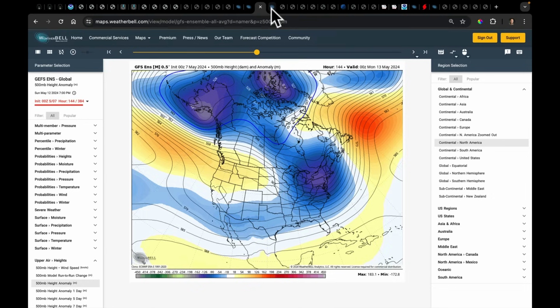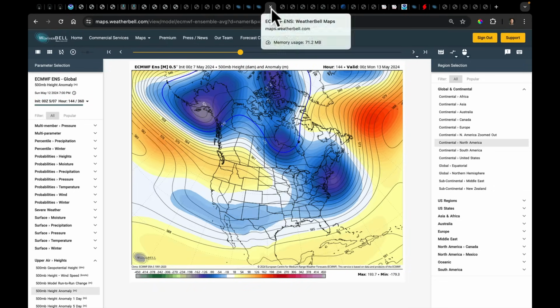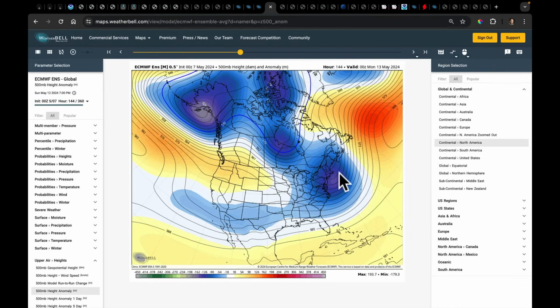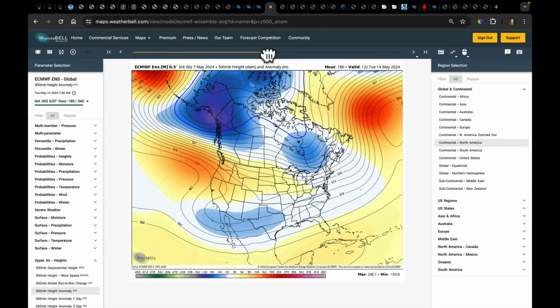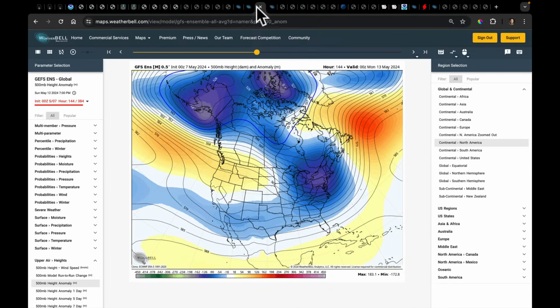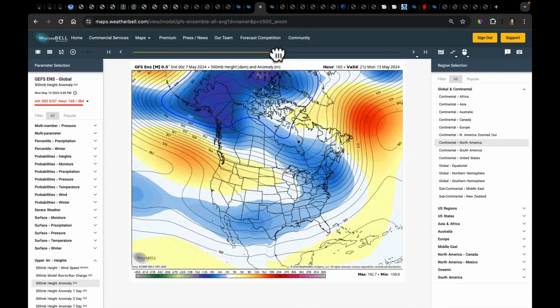And you're going, well, Eric, is there really any difference? Those subtle changes in the position of the jet stream here and here, these troughs moving east in the European, and the depth of the trough that's here. Let me show you. How about we just take it out, I don't know, 186 hours? That would be 18Z on the 14th. Watch. 18Z on the 14th.